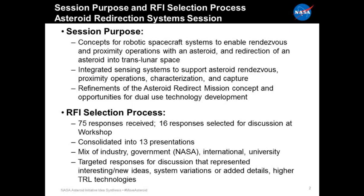Our session had multiple purposes. We were looking for concepts for robotic spacecraft systems to enable rendezvous and proximity operations with an asteroid and redirection of an asteroid into translunar space. A key part of that is the integrated sensing systems to support the asteroid rendezvous, proximity operations, characterization, and capture. We have a lot of papers in those sessions, and we're also looking for refinements of the asteroid redirect mission concept and opportunities for dual-use technology development. Those were all out of the RFI.